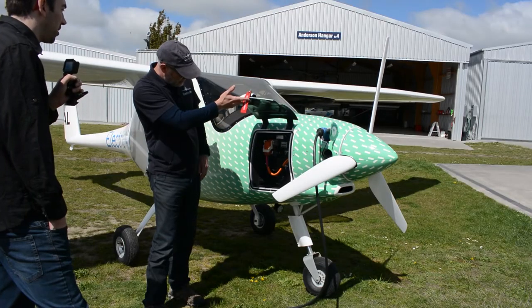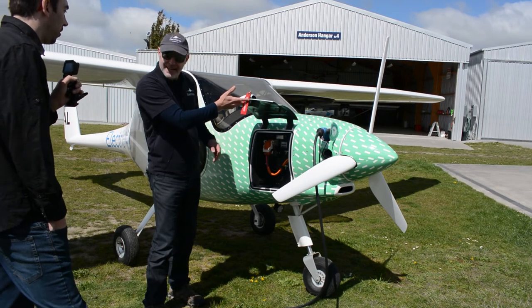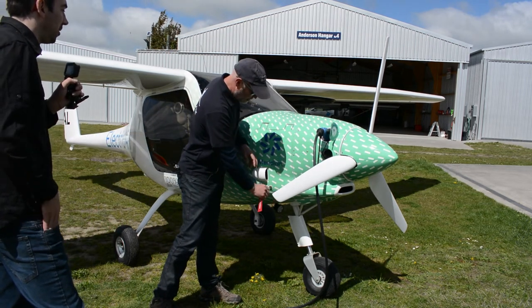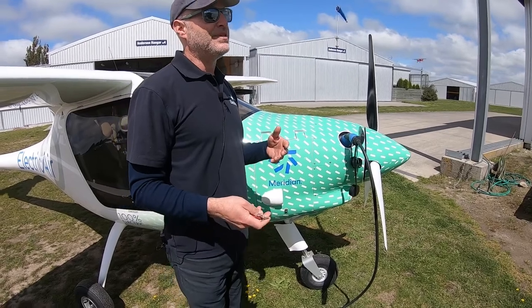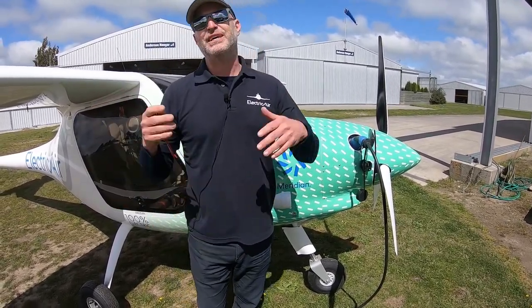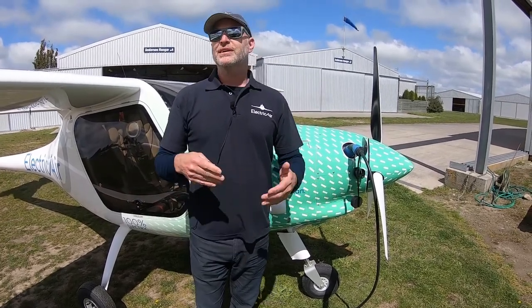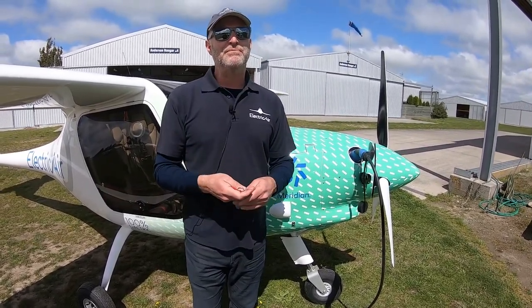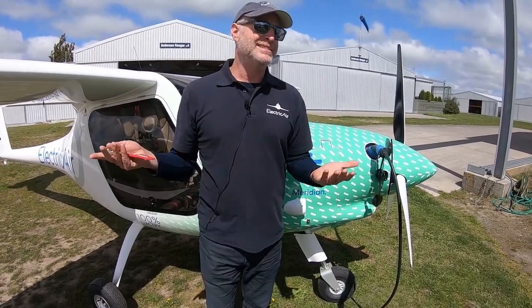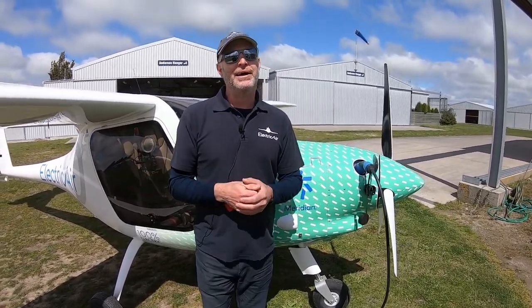It almost looks like the sort of thing that would be hot swappable. It could, yeah. So you could have one fully charged and then just swap them out. Well, it's hardly worthwhile because the truth is, by the time you've landed and had a cup of tea, debriefed your student, a new student arrives, you debrief them, check the plane, because you've got to check the plane each time, do the walk around, it's going to take time to charge anyway.